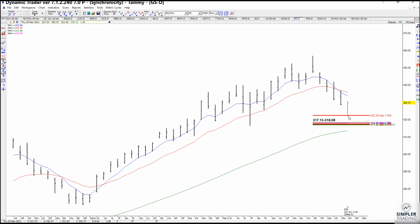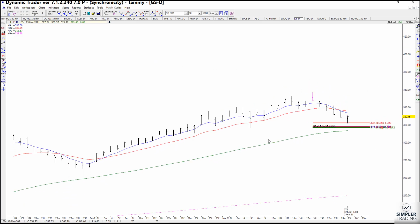There is a single point of symmetry here on Goldman Sachs, 322.38, that is a setup by itself. But what I really like is this cluster that's just underneath, 317.13 to 318.06. So if I were going to take this trade, I would put my stop just underneath that cluster. I wouldn't just put it underneath this point of symmetry, even though that point of symmetry is a setup by itself. On Goldman Sachs, we are above the 200, we are above the 50.